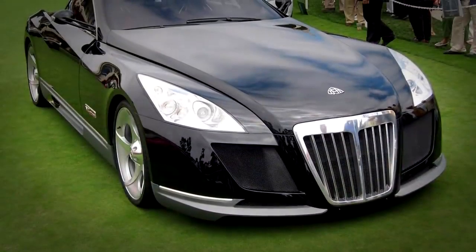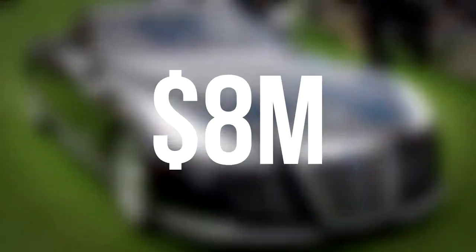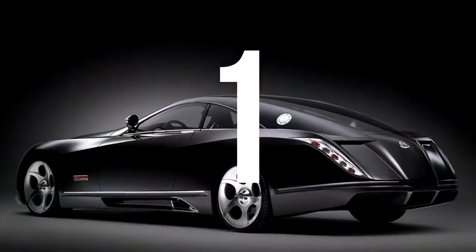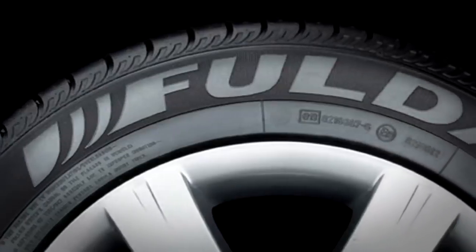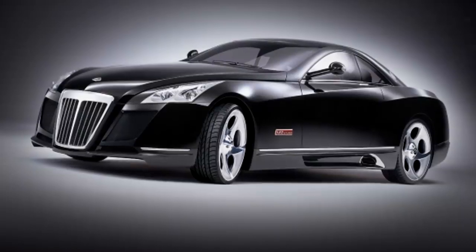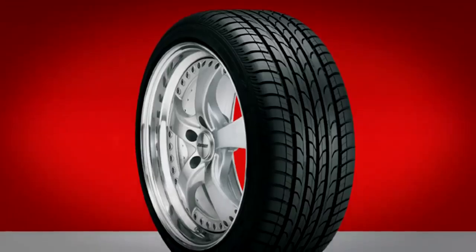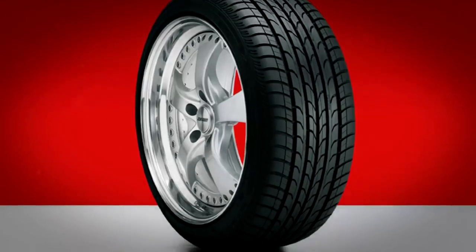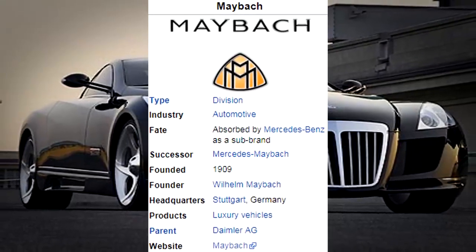This creation of German super luxury car maker Maybach has a price tag of just under $8 million. There's only one car like this that's ever been made, though you could get it custom built if you like. It was built when German tire maker Fulda approached Mercedes-Benz for a very heavy, very fast car for them to test their newest range of high-performance tires, called the Karat Exelero, and Mercedes gave the brief to its subsidiary Maybach, who designed this monster of a machine.